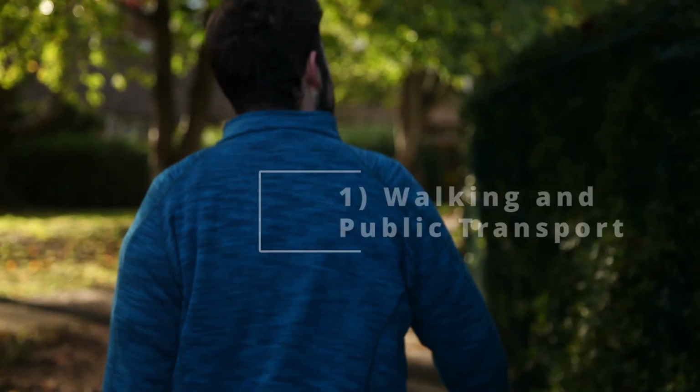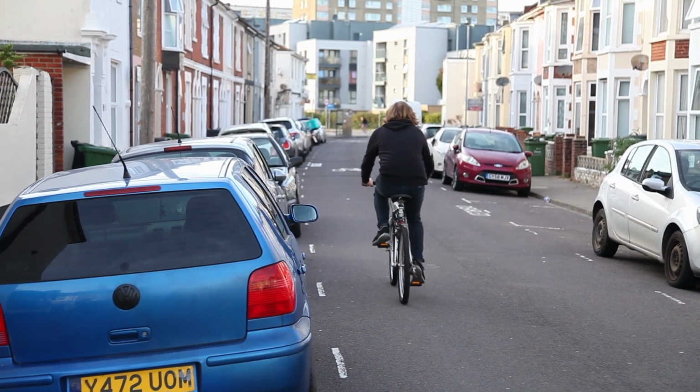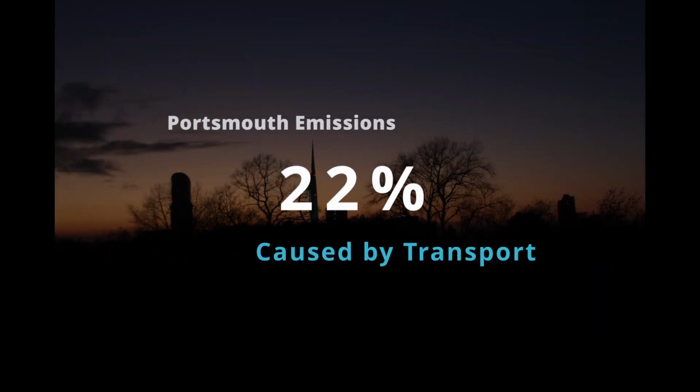1. Reduce your carbon footprint by walking, cycling or using public transport. The less cars on the road where possible and the more alternatives like public transport being used, the lower our carbon footprints are. 22% of carbon emissions in Portsmouth are caused by transport, so cutting down on that where possible has massive benefits.